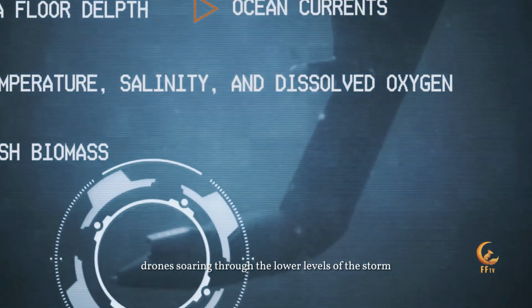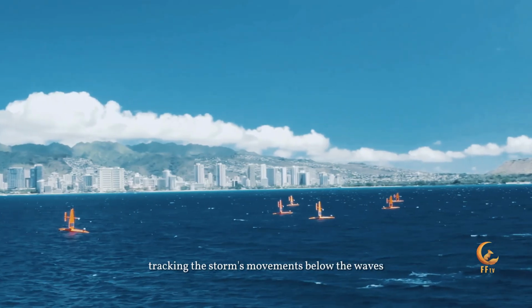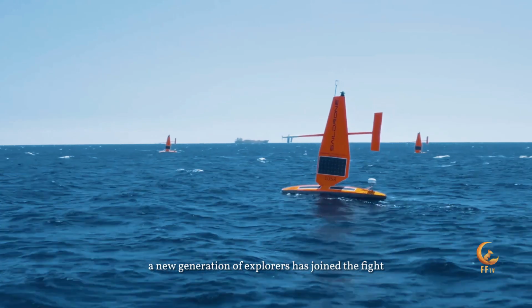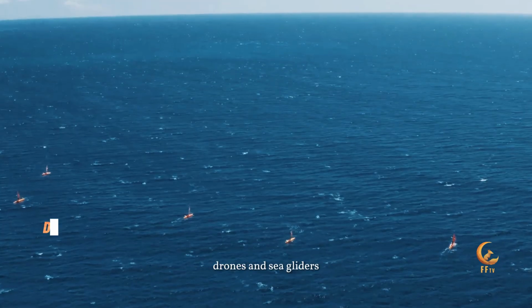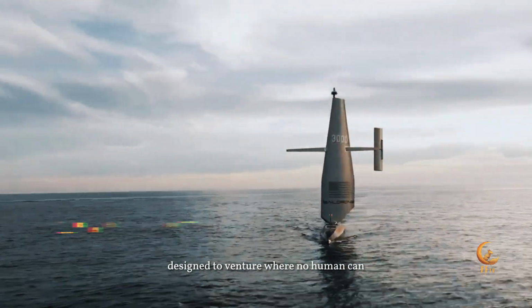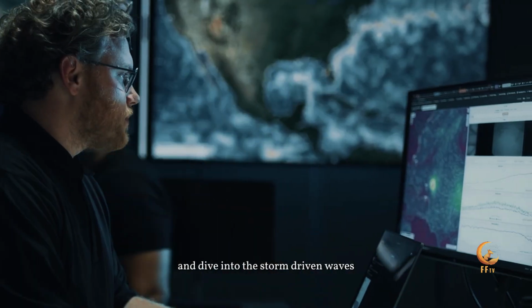The scene shifts to show new technologies. Drones soaring through the lower levels of the storm and advanced sea gliders tracking the storm's movements below the waves. In recent years, a new generation of explorers has joined the fight. Drones and sea gliders, designed to venture where no human can. These autonomous scouts fly into the fiercest winds and dive into the storm-driven waves, sending back real-time data from the heart of the tempest.